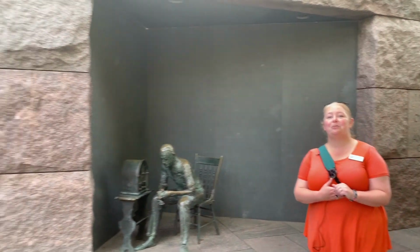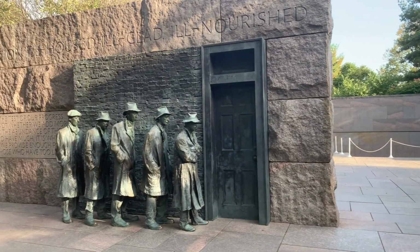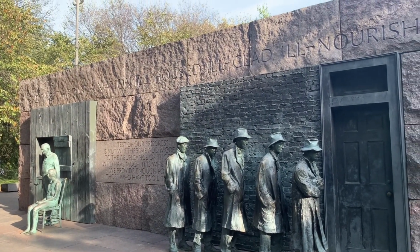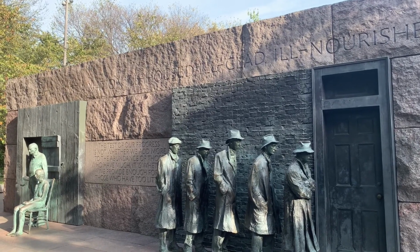Also in the second term, you'll see these men standing here in a bread line. You'll see the impacts of the Dust Bowl and the Great Depression on America's farmers. So I love this memorial because the sculpture really helps to tell the story.